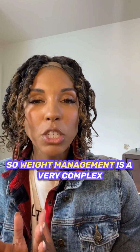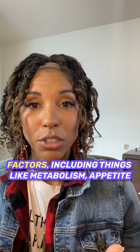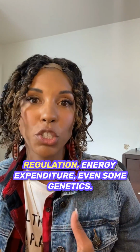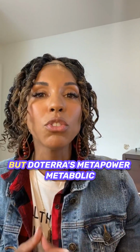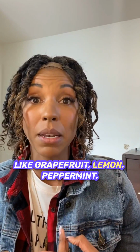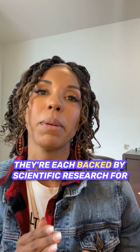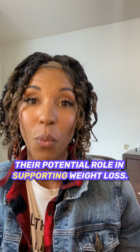So, weight management is a very complex process and it's influenced by various factors, including things like metabolism, appetite regulation, energy expenditure, even some genetics. But doTERRA's MetaPower Metabolic Blend incorporates essential oils like grapefruit, lemon, peppermint, ginger, and cinnamon, and they're each backed by scientific research for their potential role in supporting weight loss.